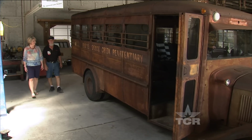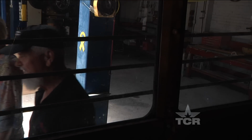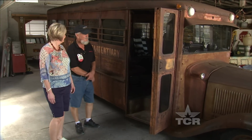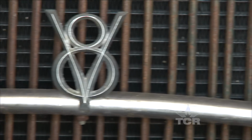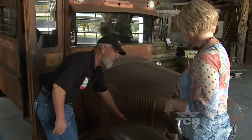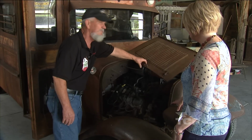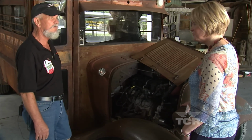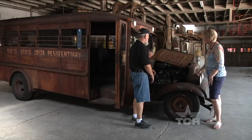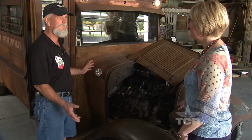So what've you got here? Well, that's a 1932 Ford prison bus. A friend of mine brought this to one of my shows about 2008, and out of all those cars in that show, this is one of my favorite pieces right here. It's all late model drivetrain. It has a 5.3 LS engine out of a Chevy truck. It's got a 4-speed automatic overdrive transmission, power steering, power brakes, cruise control, air conditioning. Fuel injected too, I see. You don't have to worry about those carburetors anymore.